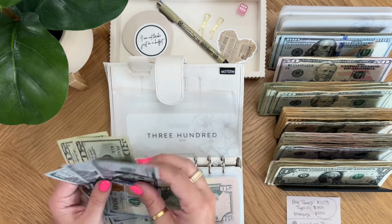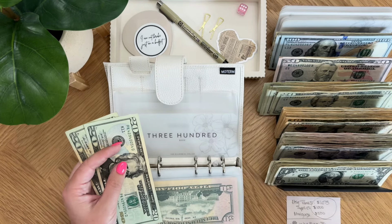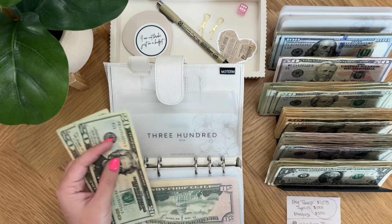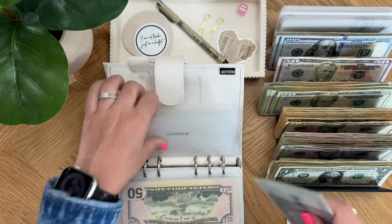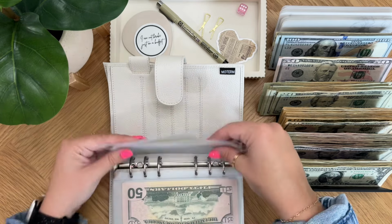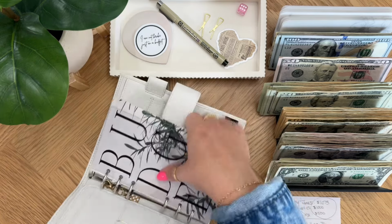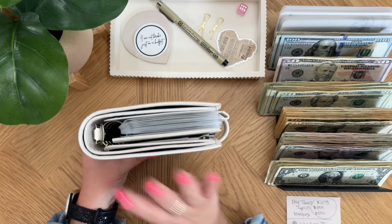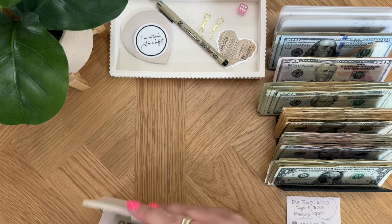So we're going to do the 300 placeholder. And this 300 is going to go to the bank. So summer is getting 300. So $340. Wonderful. And now that envelope's not so big. And this binder feels so much thinner. So yay. Next is going to be kind of my overflow binder.